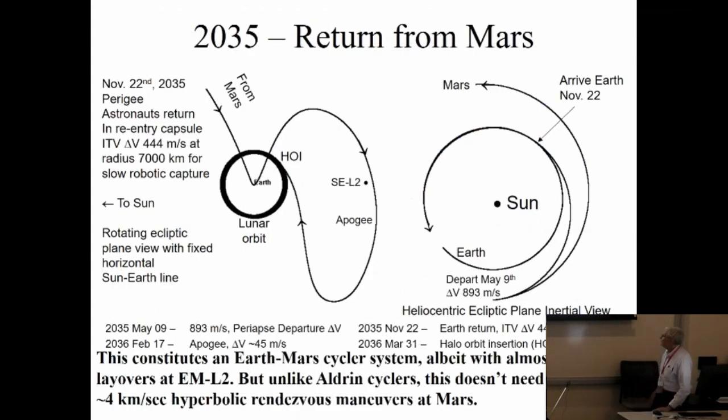And this just shows the return to the Earth. So essentially you can capture back into the halo orbit. So this constitutes an Earth-Mars cycler system, albeit it has an almost 2-year layover time with the Earth-Moon L2 between opportunities, because it's not phased like the Aldrin cyclers, which have exactly two years between them. But this doesn't need about 4 kilometers per second each way for the hyperbolic landing maneuvers, which are very time critical and high delta V, which you'd like to avoid. And so this could do that.